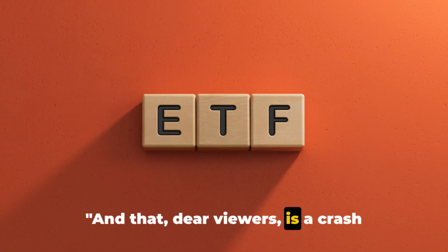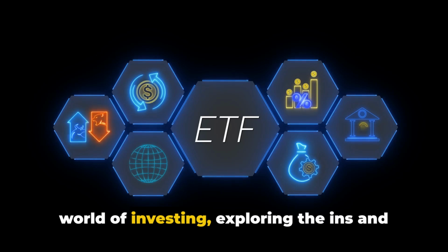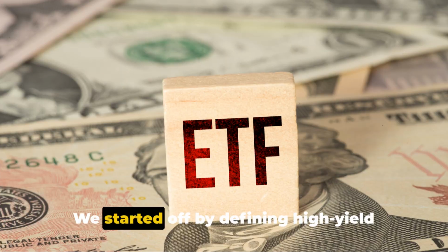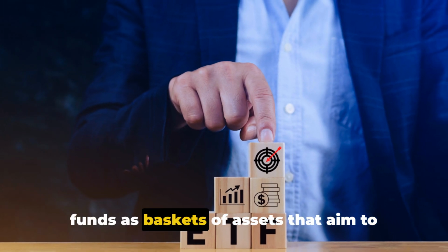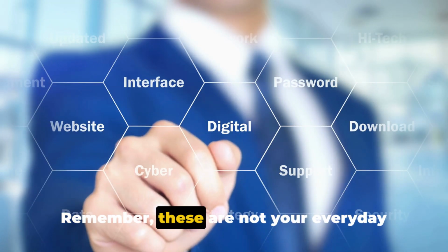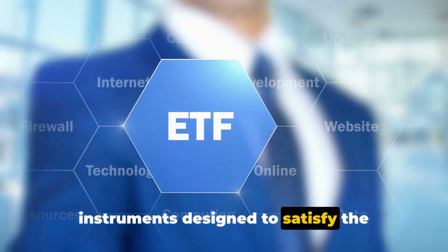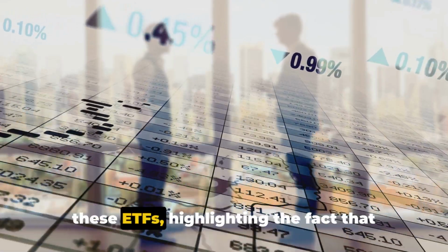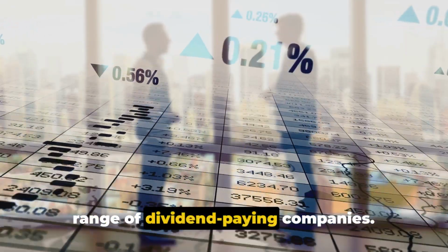And that, dear viewers, is a crash course on high-yield dividend ETFs. We began by defining high-yield dividend ETFs, painting a picture of these funds as baskets of assets that aim to deliver higher-than-average dividends to investors. Remember, these are not your everyday ETFs, but rather, they're specialized instruments designed to satisfy the appetite of investors seeking high income. We then delved into the mechanics of these ETFs, highlighting the fact that they function by investing in a diverse range of dividend-paying companies.